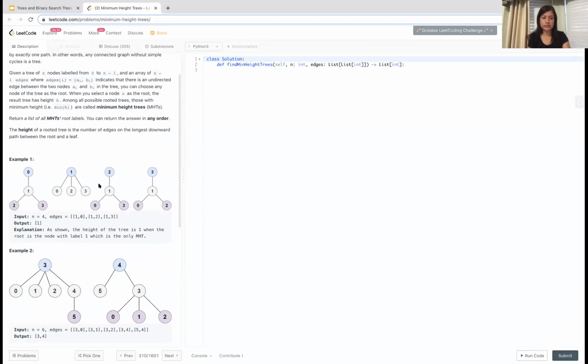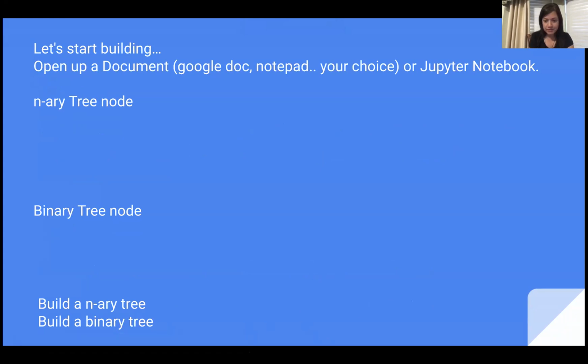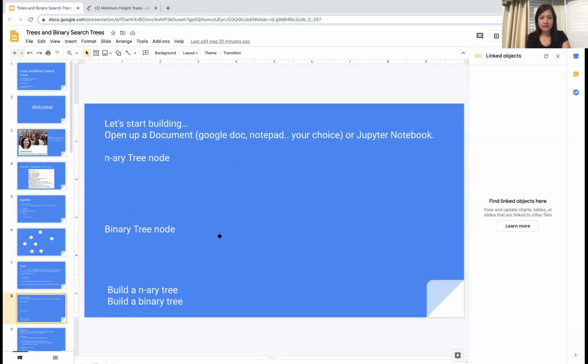And so my first challenge for you is, if you were asked to represent a node in a binary tree, how would you do that? That's my first question. And the second question is, if you were asked to represent a node in an n-ary tree, that means multiple children, how would you go about doing that? And you can feel free to post your answers in the chat. I'm going to let Alicia let me know as we get some responses on the chat. I'm keeping an eye on that. And you can use your language of choice to actually do this.